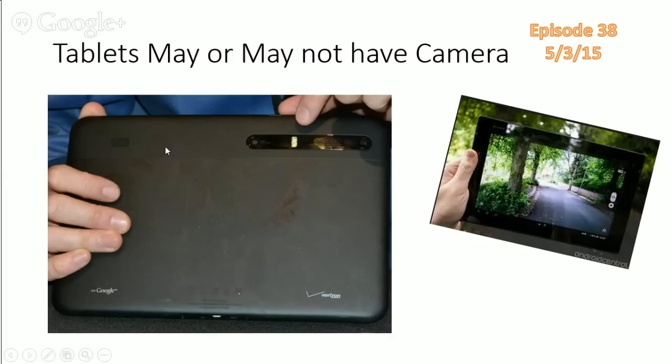Okay, and the last thing that a tablet may or may not have is the camera. Now I'm talking about the rear-facing camera. I think all of them have the front-facing camera. All the ones that I've seen do. Because they believe that you'll use it for video calls, video chats. Right. So that has to have the front-facing camera. But the rear-facing camera is what you use as a camera. So if you're a traveler, I think you probably want a camera on it.